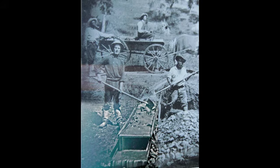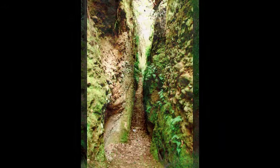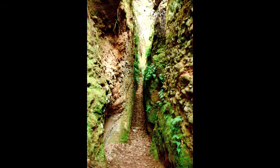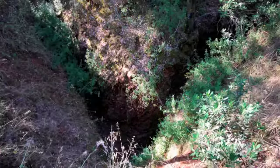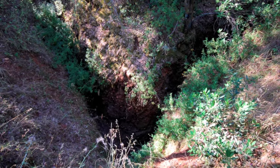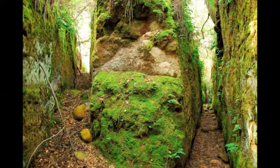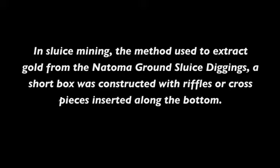Little evidence of this type of mining exists today, with the exception of Folsom's Natoma Ground Sluice Diggings, often called the Chinese diggings. The Folsom site is one of the only remaining intact areas of this type of mining in California, with the unique herringbone pattern of trenches emptying into a main ditch and tunnel. It has been listed as a cultural resource on the National Register of Historical Places.